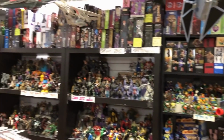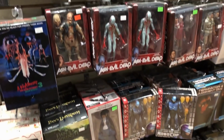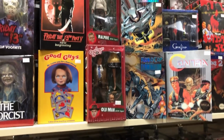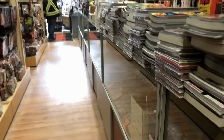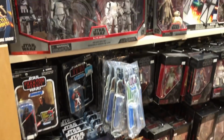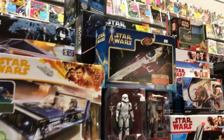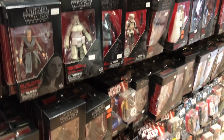A lot more stuff back at the back. There's another Sky Striker, which was really beat up, by the way. Various random stuff there. Good Guy dolls, some horror action figures, some random dude with a toque. Lots more Star Trek or Star Wars figures here, both new and old, all mixed together. A lot of the Black Series as well.